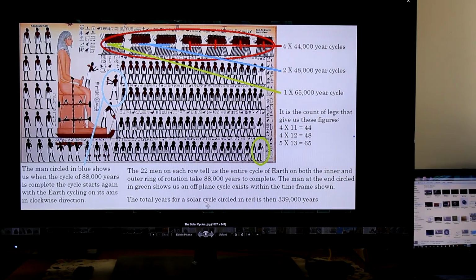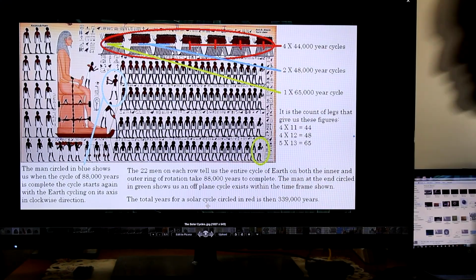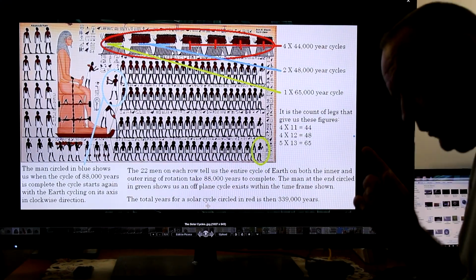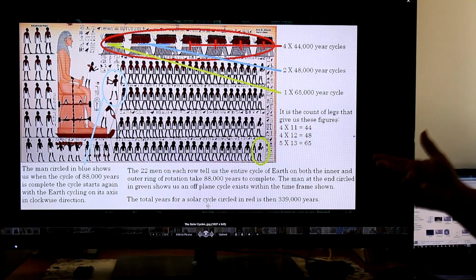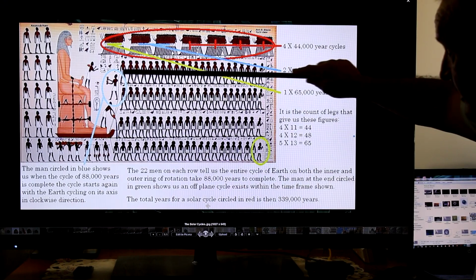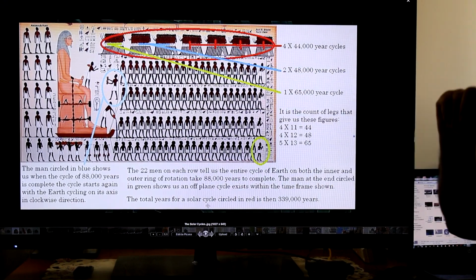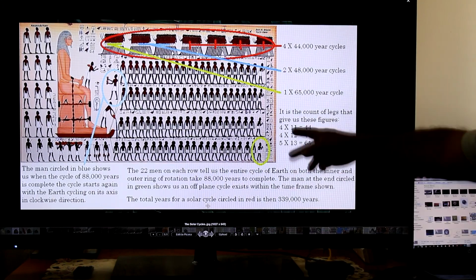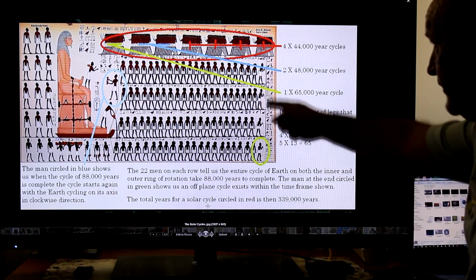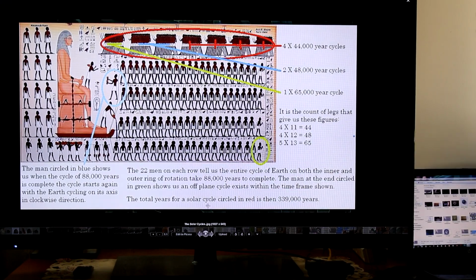Now before I go on with the last plate I want to show you, I wanted to come back to this parchment just to discuss the solar cycle. So in other words, we're not talking about Earth cycles now. If we were, these men here on these 4 rows are in actual fact a cycle of Earth. There's 44, 22 on each line here. The total of that is 88,000 years for a cycle.